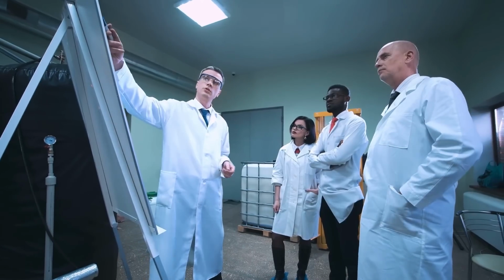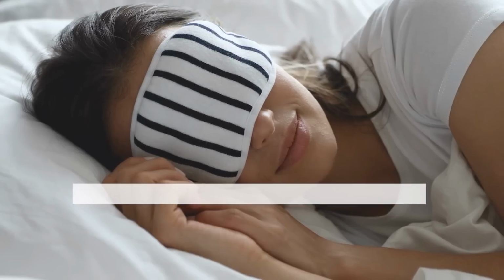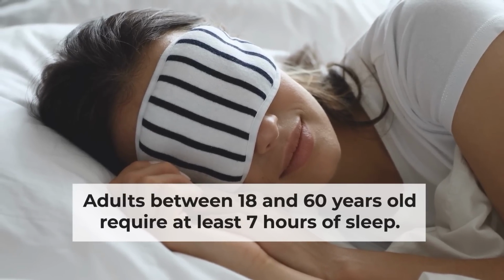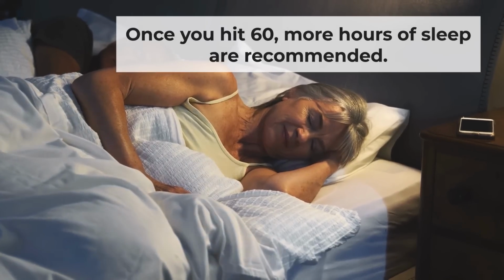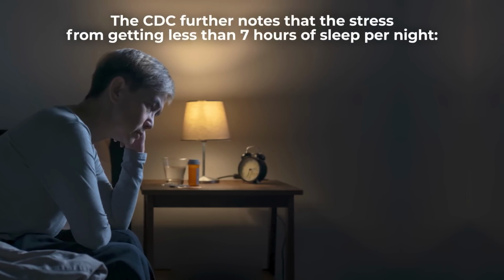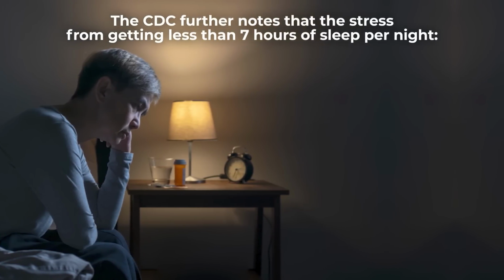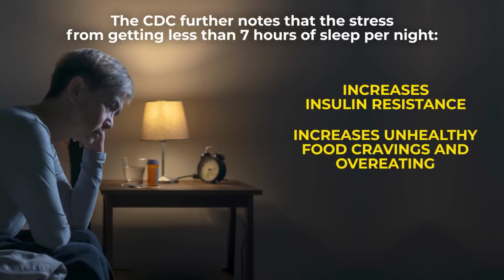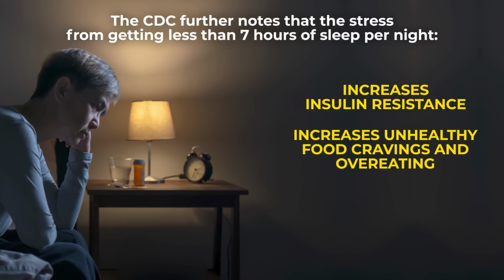The Centers for Disease Control and Prevention states that adults between 18 and 60 years old require at least 7 hours of sleep. Once you hit 60, more hours of sleep are recommended. The CDC further notes that stress from getting less than 7 hours of sleep per night increases insulin resistance and increases unhealthy food cravings and overeating.